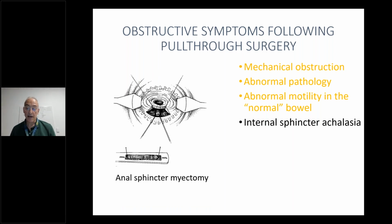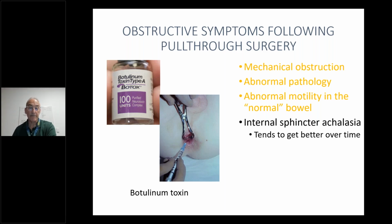The old treatment for that was an anal sphincter myectomy to cut the sphincter, which in many cases improved the obstructive symptoms. But the problem is that we know that many children with Hirschsprung's have problems with soiling later on, and a myectomy can only worsen that potential. And we do know that the obstructive symptoms from anal achalasia tend to improve over time. So to apply a myectomy, which is a permanent solution to a problem that is a temporary problem, didn't make sense. And so many years ago, we developed the technique of Botox injection in the internal anal sphincter.